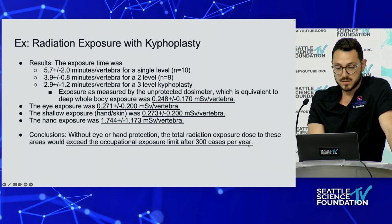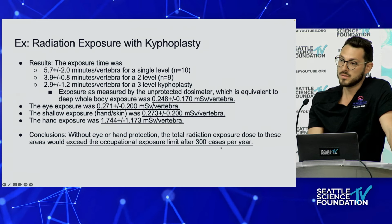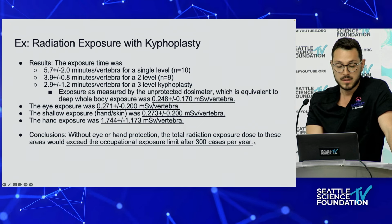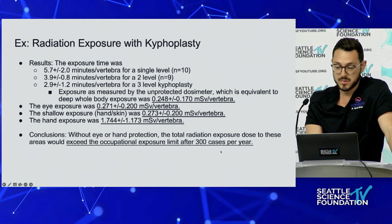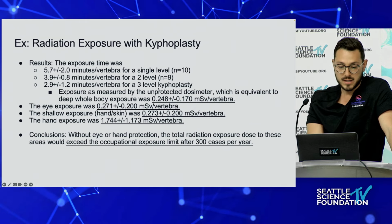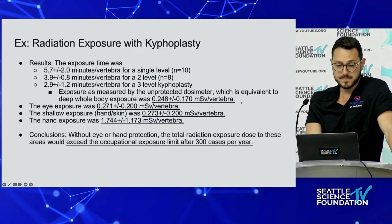And the conclusion was you'd have to do about 300 cases a year, and that would put you over the recommended radiation exposure for your hand and for your eye. So that's a lot of cases to do, but just to give you an idea of how much radiation you're getting exposed to with a procedure that a lot of people are doing.